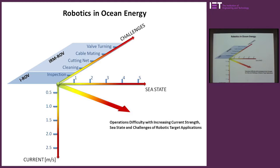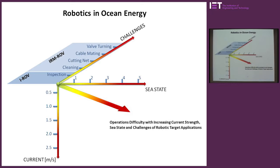Otherwise, we wouldn't put the turbines out there. High wind generates waves, so we're going to be in waves and wind. So we're in the splash zone, in relatively shallow water. In the oil and gas industry, even when it's wavy, they punch through the splash zone to go down to relatively quiescent water below. So we want to be able to do these tasks, such as inspection, cleaning, cutting nets, cable mating, etc.